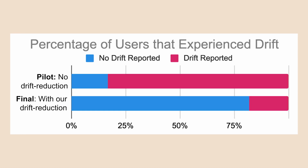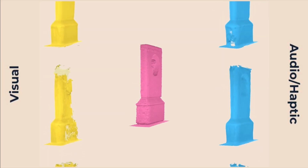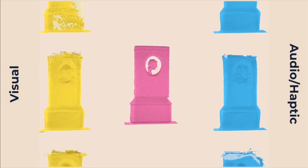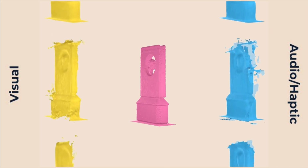Our landmark tracker algorithm also proved to reduce the proportion of users who experienced drift by 65%. We numerically compared users' scans by aligning them to a high-quality reconstruction of the Agatha Christie statue and calculating chamfer distances and F-scores. We found that reconstructions from audio haptic guided users were more accurate than visual user reconstructions on every metric, with the chamfer distance being significantly better for the audio haptic condition.